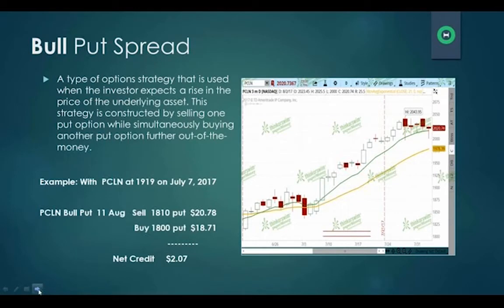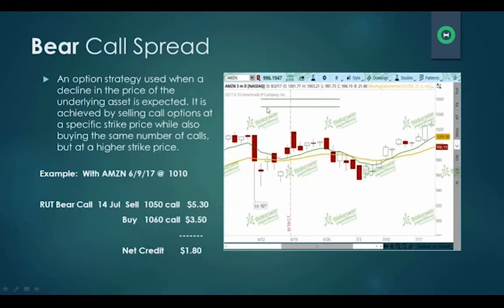Okay, the bear call is just the opposite. In the bear call, you are selling a call which is out of the money, and then you're buying one further out of the money. In this case, we're selling the 1050 call and then buying the 1060 call further out of the money. Let's take a look at this bear call. This was put on Amazon this year, June 9th of 2017. This was an actual trade. We put it on right here on June 9th.